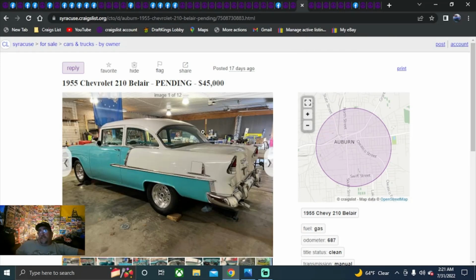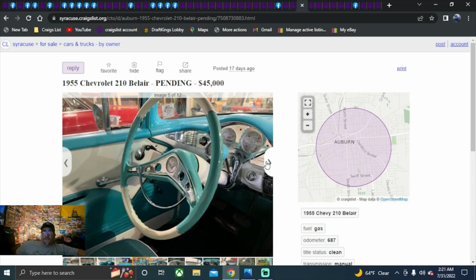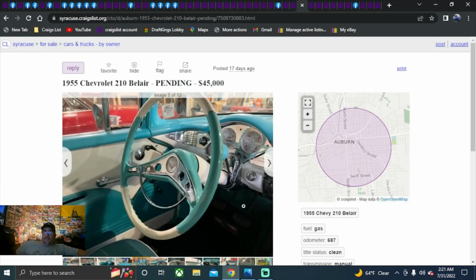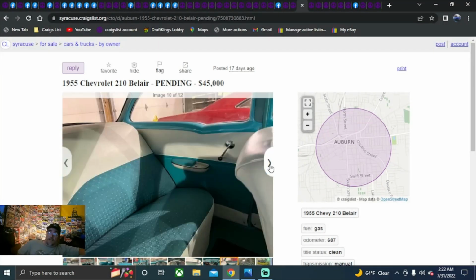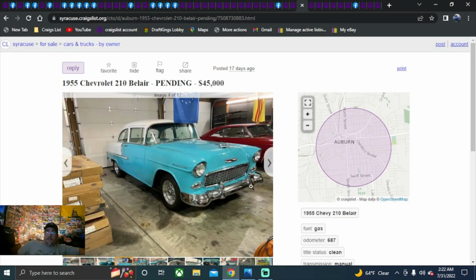It's going to be in Syracuse, and it's going to be a 55 Chevrolet 210 Bel Air, pending. So somebody's trying to get a loan. I love the interior. You gotta love that steering wheel. Tell me that ain't just totally awesome. Love every bit of that. The tach painted, the aqua color too, blue. That's just cool. It's got all newer gauges in it. Yeah, that's a nice one. I can see how somebody's trying to get some money together. It's a lot like the pick of the day. You see it. This one's $45,000.